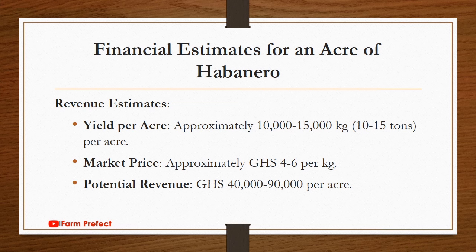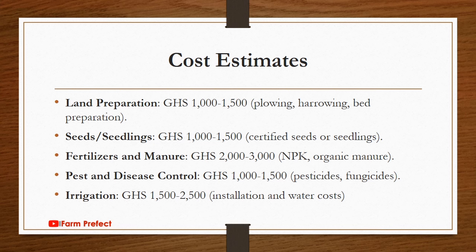So here is a financial estimate of an acre of habanero. Let's begin with the yield part, the result part. Revenue estimate. Yield per acre is approximately 10,000 to 15,000 kg. That is 10 to 15 tons per acre. The market price for now is around 4 to 6 cedis per kg. Potential revenue out of that 1 acre is about 40,000 to 90,000. So an acre of habanero could give you 40,000 to 90,000 as revenue.